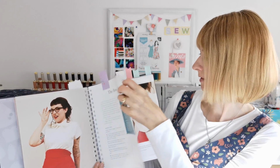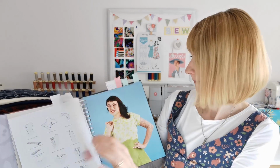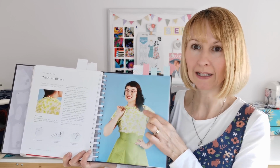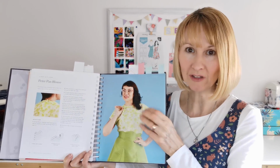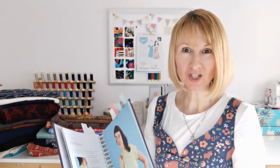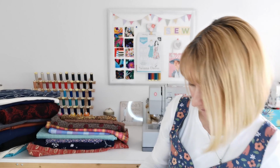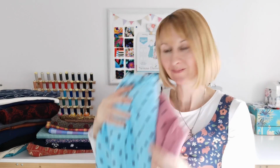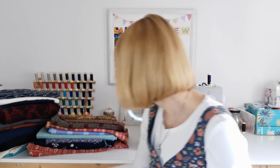I've lost it now. Where's it gone? There it is. So I've made this type of collar before and I do like it. It looks really pretty. And all of these blouses do have the buttons down the back as well. So for those two, I'm thinking those spots are going to look really nice. So that's the first two of those.